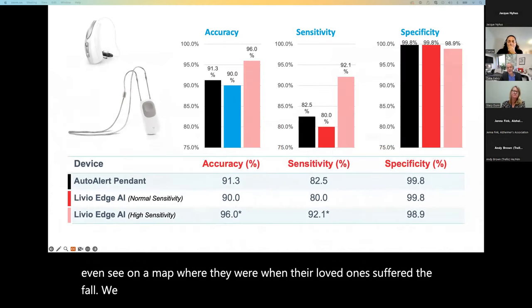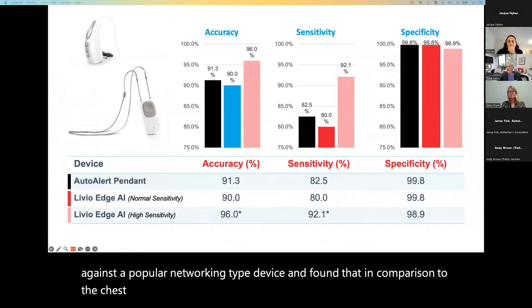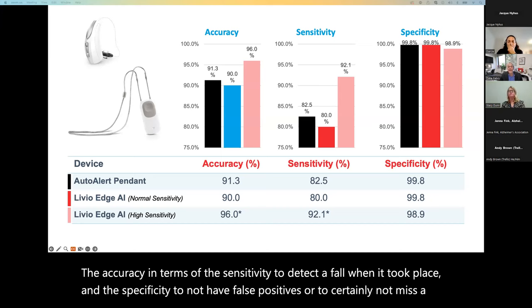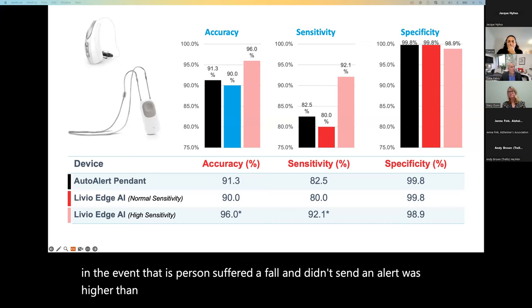We tested the accuracy of these systems, the hearing aid systems, against a popular neck-worn type device, and found that in comparison to the neck-worn device, the accuracy in terms of the sensitivity to detect a fall when it took place and the specificity to not have false positives or to certainly not miss a fall in the event that a person suffered a fall and didn't send an alert was higher than the neck-worn pendant in all settings that were tested.